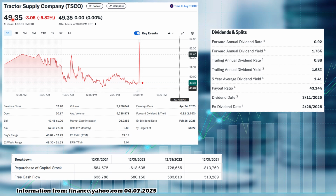Closed out the day at $49.35. Looks like their 52-week range is as low as $48.30, so they are right up against that, and their high of $61.53. Definitely within 15% of a 52-week low and closer to that 52-week low currently. Market cap of $26.235 billion, a beta of 0.88, so they are less volatile than the overall market, even though there's a lot of volatility there today.